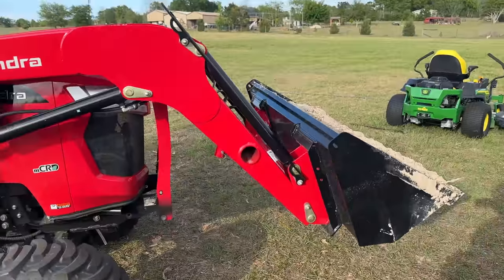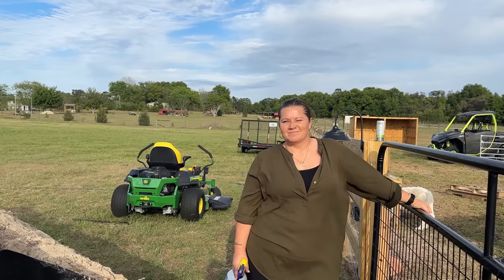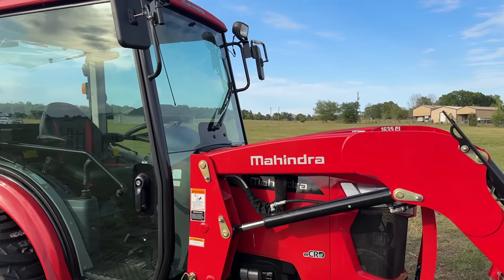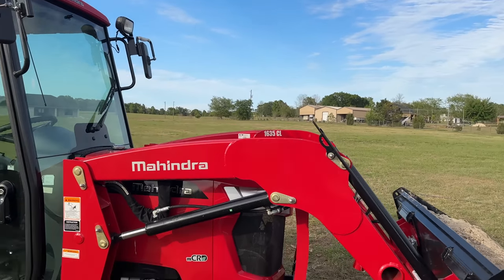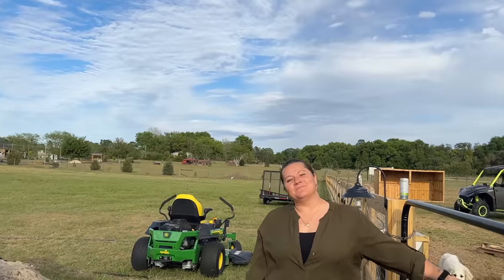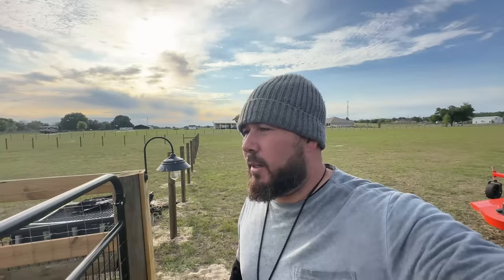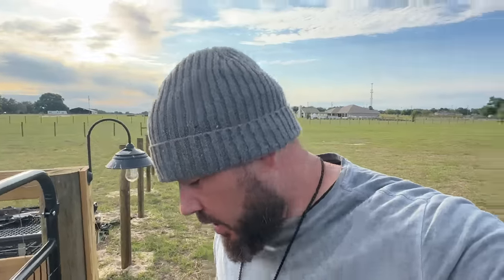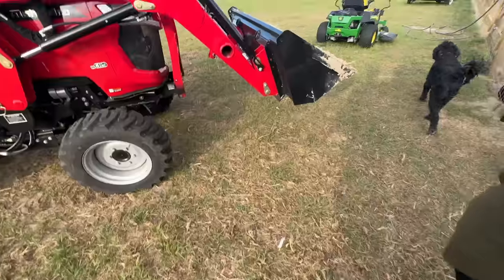I think the tractor needs a name. What should we name him? Bertha? It's like a little mini tractor. It is a nice tractor. Maribel. It's a Mahindra. You could name it Indra or Mahi? I got a good name. Omar-hi. Yeah. Omar-hi. Or the safe haven scoop.